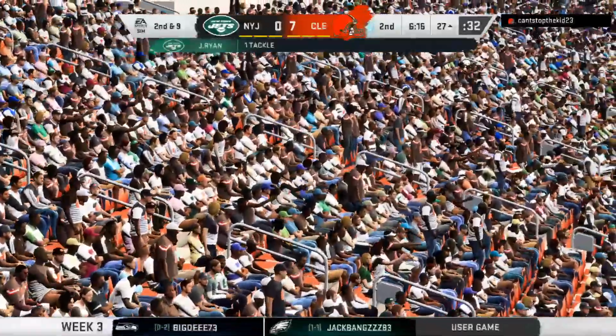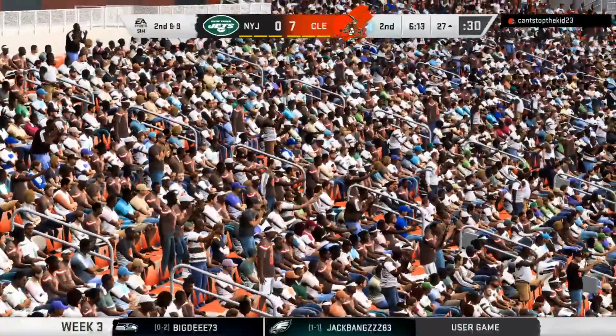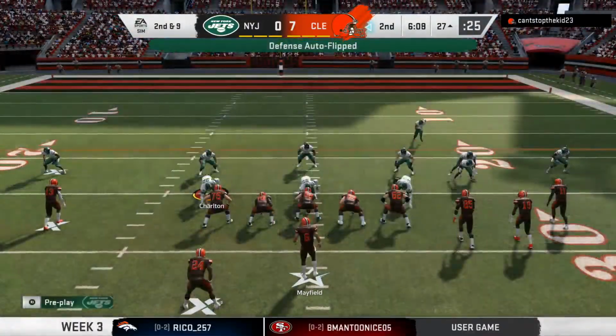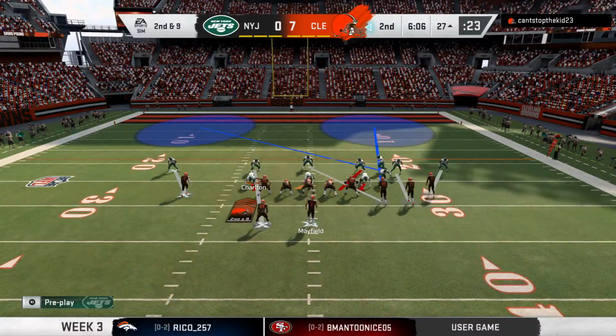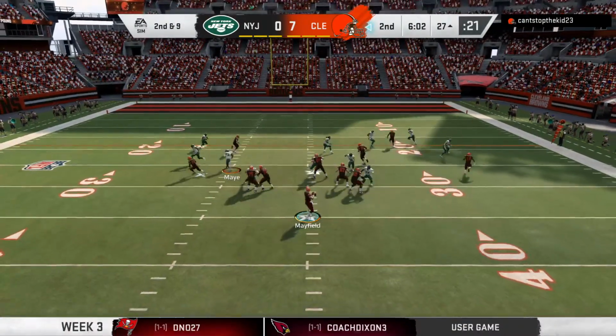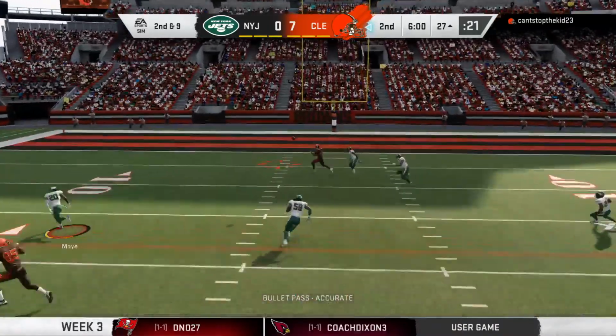Well, we saw him there trying to get it to the outside, trying to get to the perimeter, but not a whole lot of room there. But there's got to be one positive to that. If you keep moving laterally, creases tend to develop as the game moves on, and they can run it back inside later. On 2nd and 9, Mayfield.